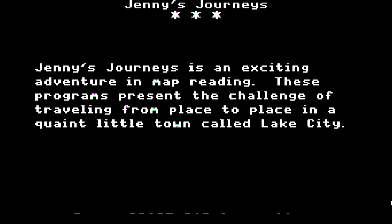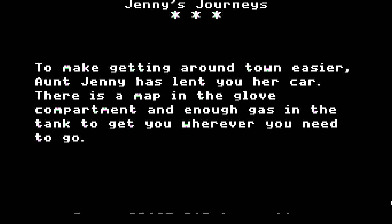It's an exciting adventure in map reading, that is. These present the challenge of traveling from place to place in a quaint little town called Lake City. To making around town easier.